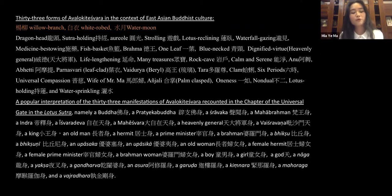They are among the so-called 33 forms of Avalokiteshvara in the context of East Asian Buddhist culture. The rest of the 30 forms are dragon head, sutra holding, oral, strolling, lotus reclining, and so on and so forth. Scripture sources could hardly provide resemblances, and they are supposed to be a popular interpretation of the 33 manifestations of Avalokiteshvara recounted in the chapter of the Universal Gate in the Lotus Sutra, namely a Buddha, a Pratyekabuddha, a Shravaka, Mahabrahma, an Indra, and so on and so forth.